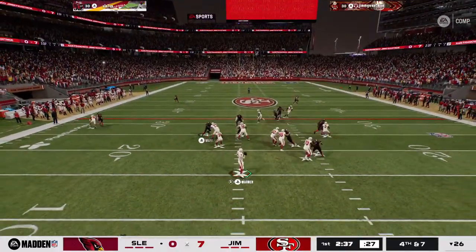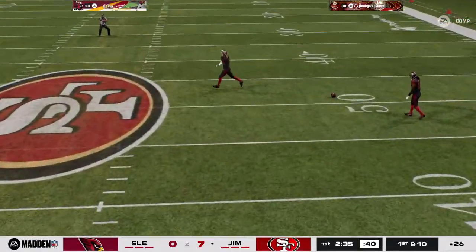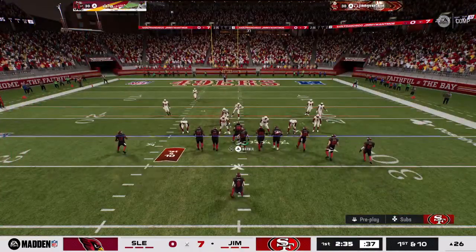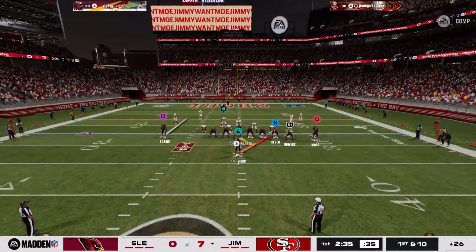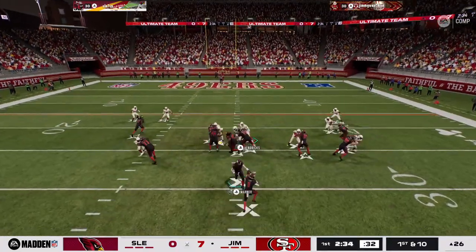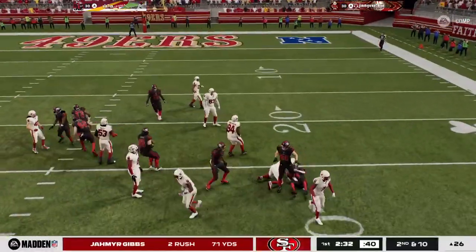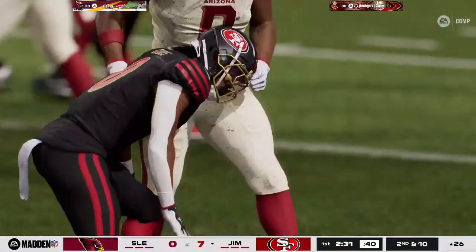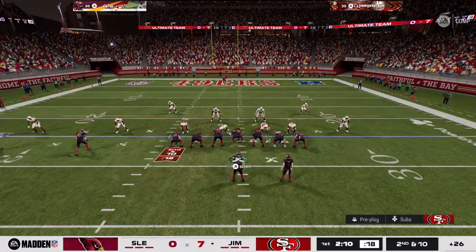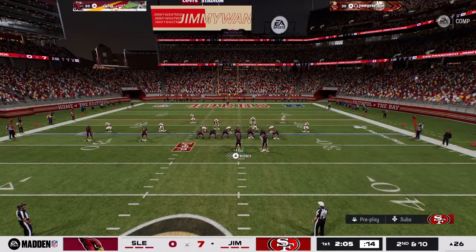They're indeed going for it as they look to throw. And it's incomplete. They cannot convert, and they turn it over. It's a turnover on downs. On 1st and 10, here's Gibbs. And just no chance of turning the corner. He can only get back to the line of scrimmage. 2nd and 10 coming up. 2nd and 10 at the Cardinals' 26-yard line.